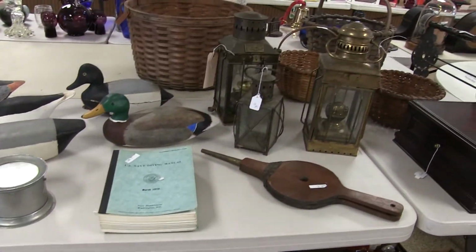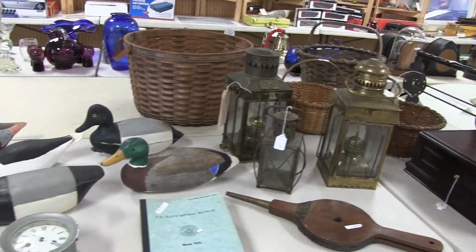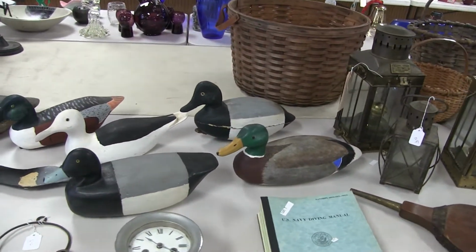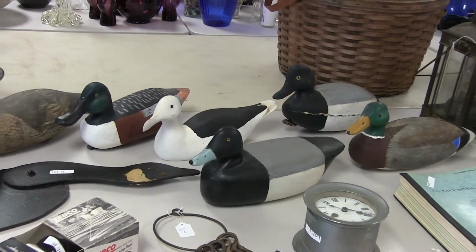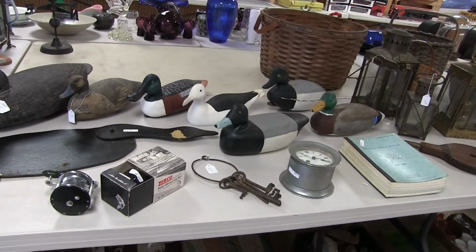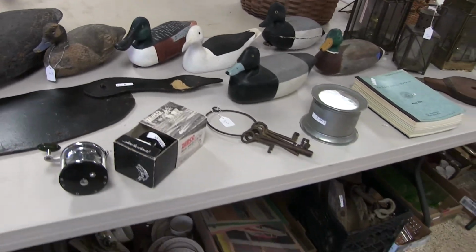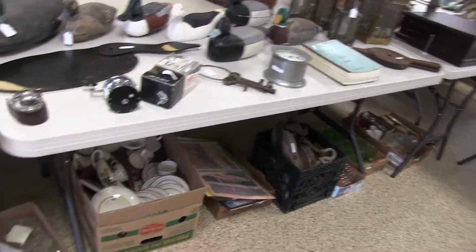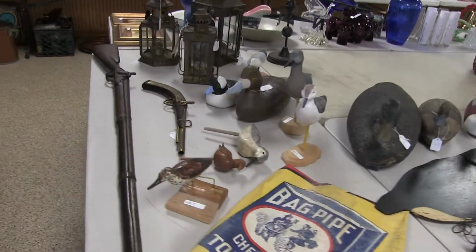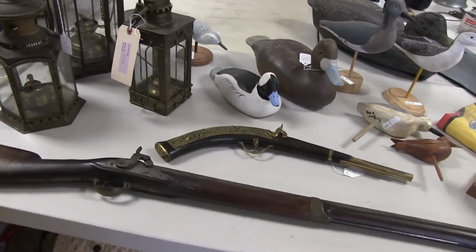But truth be told, some of the real fun items are going to be a little later in the day. But I sure wouldn't wait. Decoys are absolutely excellent. There's a rarer shadow decoy here. Silhouette. Need an old blunderbuss here.